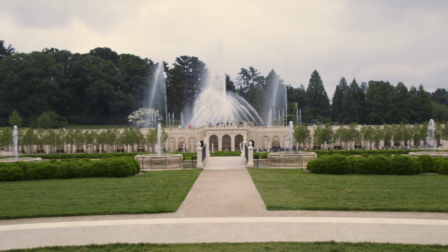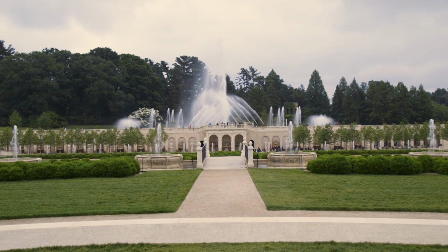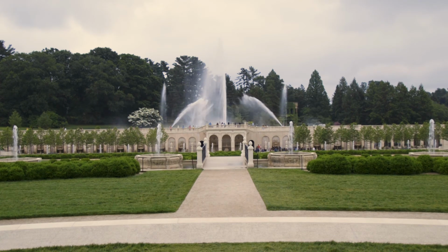And do you keep some fountains going at night too, just to keep everything flowing? No, at night everything is shut down. But again, most of the water goes underground.